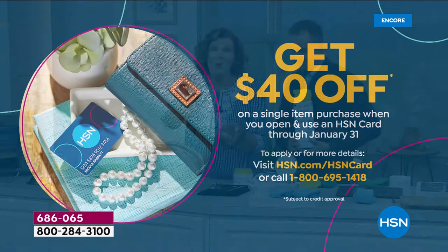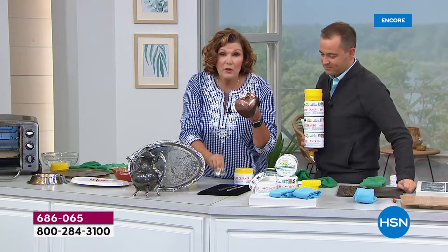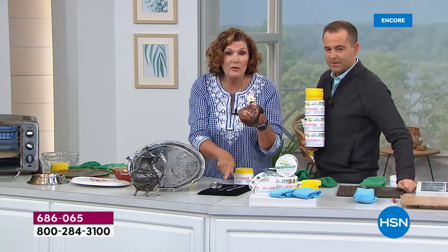Brass, copper, I'm not kidding you. This was developed originally as a silver polish. You can use it on your silver jewelry. You can use this on your silver flatware.